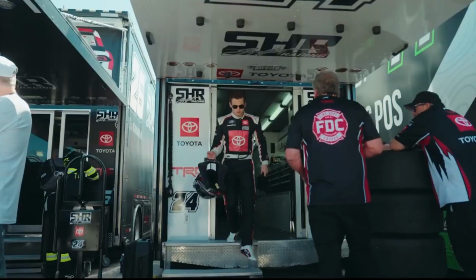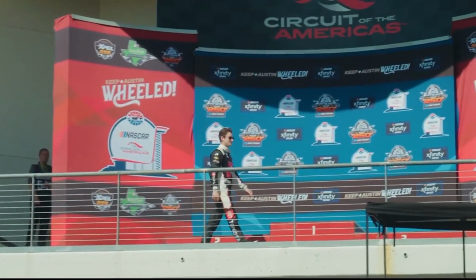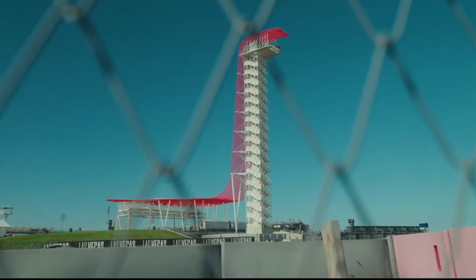Today marks the 75th time the NASCAR Xfinity Series has gone road racing, and today we're doing it deep in the heart of Texas.